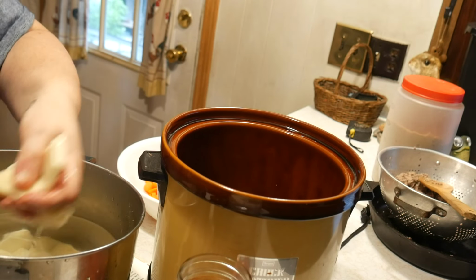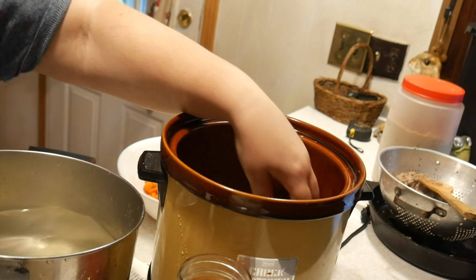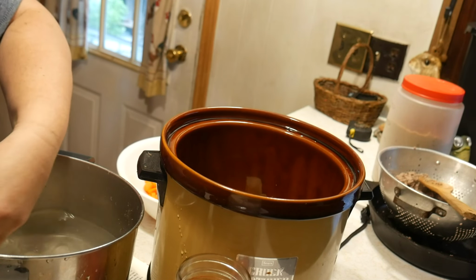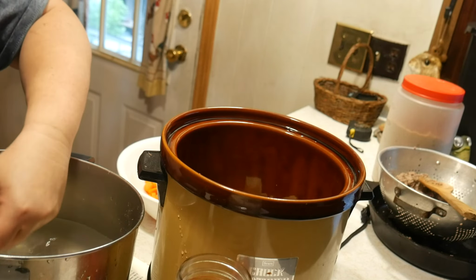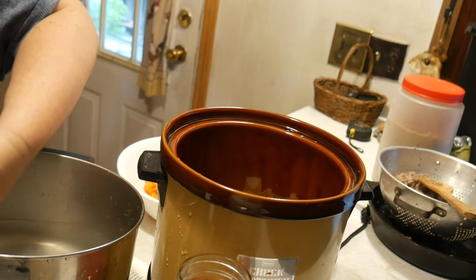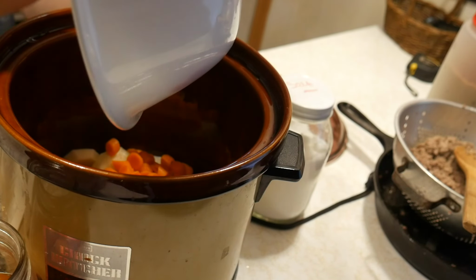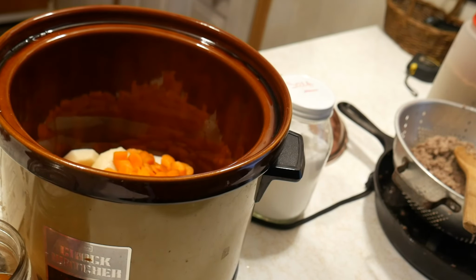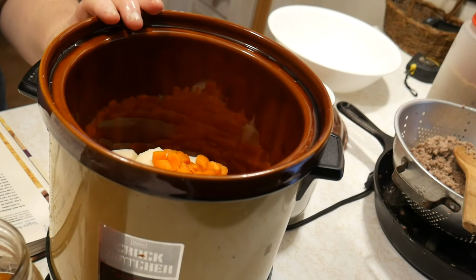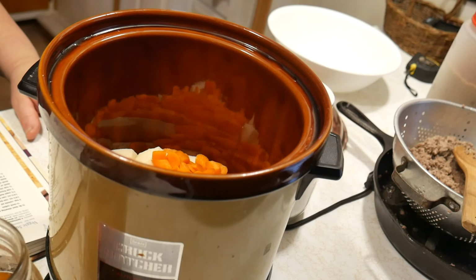So I have my potatoes already sliced. I'm going to put them in a layer on the bottom. We're going to add our 3 carrots. Now this is for a 4-quart crock pot. So it's one of these old crock pots, or one of the 4 quarts. This is going to make a smaller meal, which is perfect for my husband and I.